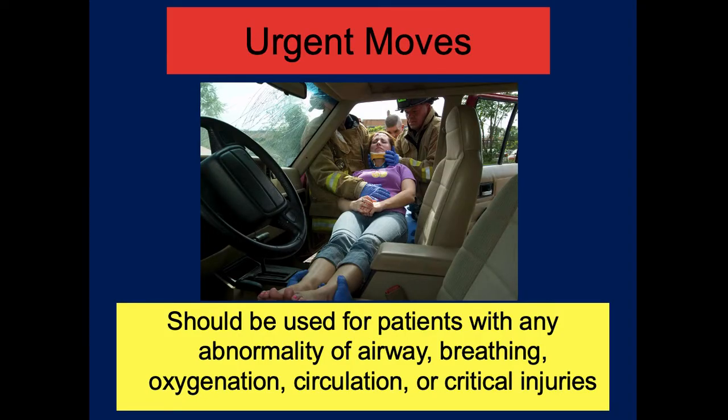Now, a less emergent move is called the urgent move. This is the patient where the scene is safe, somewhat anyway, but the patient is unstable. Maybe they have a breathing problem. Maybe we have a bleeding problem that we can't get to because they're in this vehicle. Maybe you heard this woman's lower leg is amputated and she's squirting blood, and the only way to get to that leg is to get her out of that car.